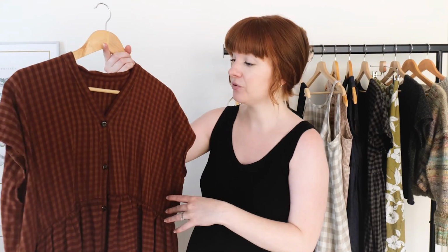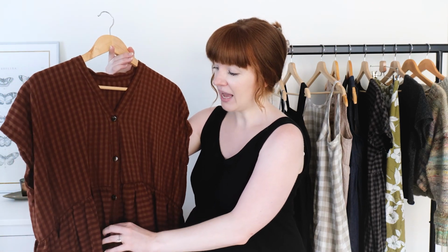This was my first time doing a full button placket with a gathered skirt. So my first time doing a dress where it wasn't one piece on the bodice or the skirt, if that makes sense. So it's 3 panels instead of 2 and sewing those together. That was my first time doing that, and it wasn't as challenging as I thought it was going to be, which is really great. The only thing that was challenging really was this fabric and working with this fabric.